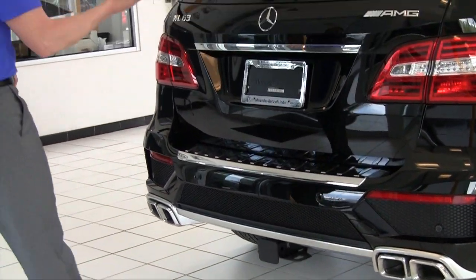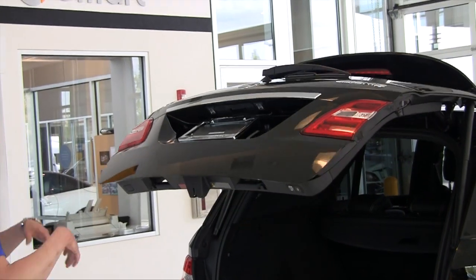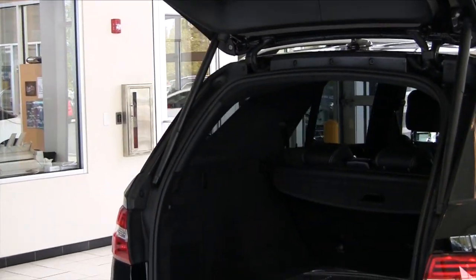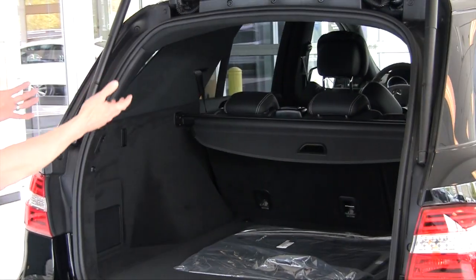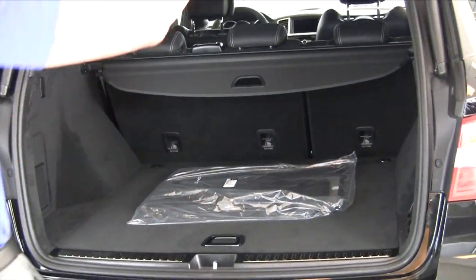Power liftgate is going to be standard on all the MLs, especially on the ML63. So this will open up. We can actually adjust the opening height, which is really nice. Split folding rear seats give you a lot of rear cargo room on this particular model. So we'll close this down.